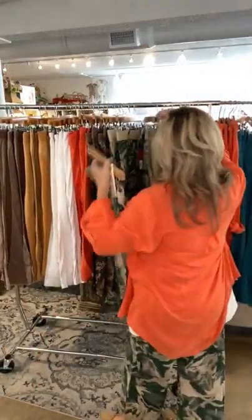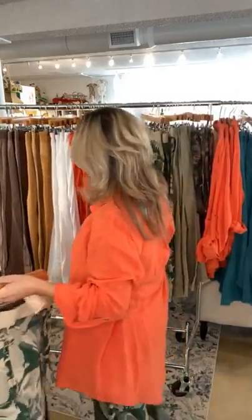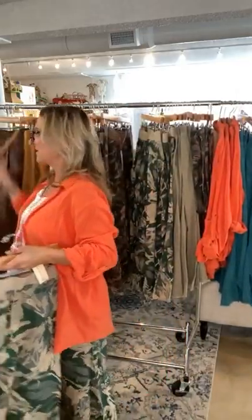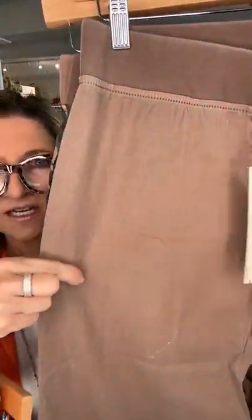So I'm gonna show you the three different, didn't we have a third color? Yes, this one. Oh, that's so cute on you. All right, so this is the one I'm wearing. This is the printed sand. But we also have it in a solid. This is bark, and then this is printed bark.